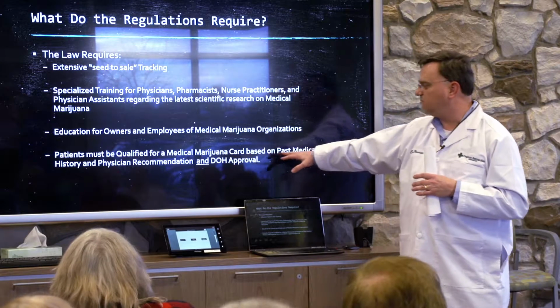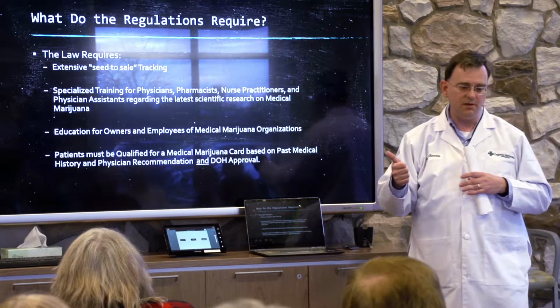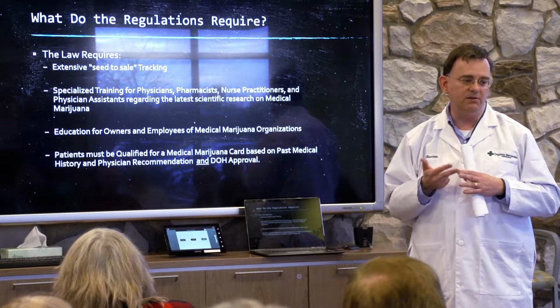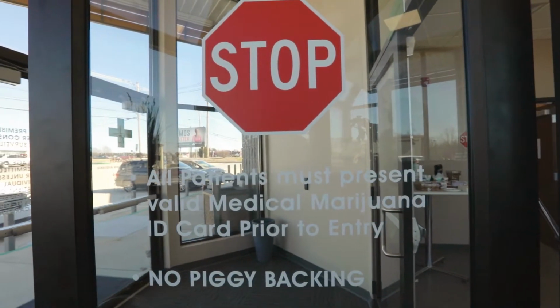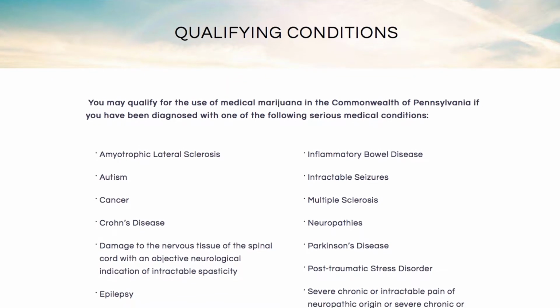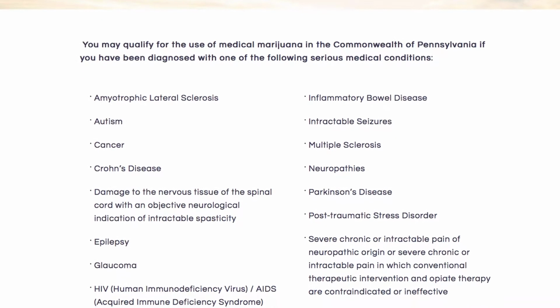Patients have to be qualified based on their past medical history, a physician's certification, and approval by the Department of Health. So not just anybody can come to a dispensary. There's a lot of prerequisites that have to fall into place. And there are right now 17 conditions.